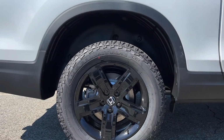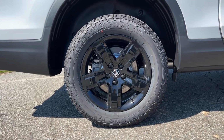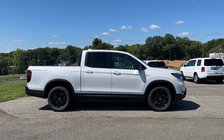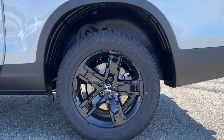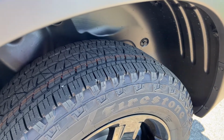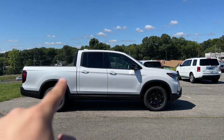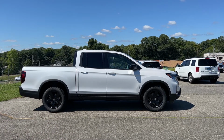They're finished in gloss black, and I'm glad that Honda kept them simple, but they honestly look very good on this Ridgeline. The size is 245/60/18, so I'm glad that Honda did not go with bigger rims, and I'm glad that there is a good amount of rubber. And by the way guys, this Ridgeline has all-season tires, but they are a little bit on the aggressive side, which I like. There is a good amount of plastic in the bottom. The fender flares are finished in plastic, and overall I really like the side view of this Ridgeline.